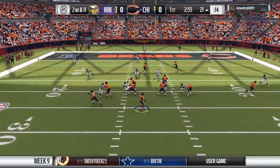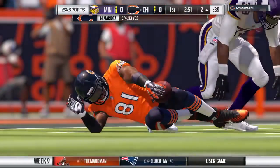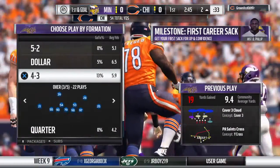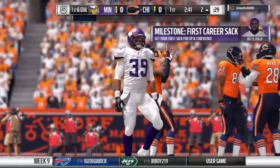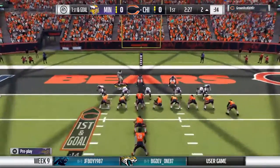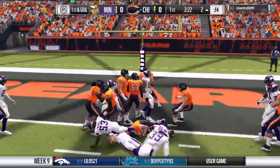Now a second down throw for Mariota. This will be caught at the 2. 19 yards on the pickup there, and now they'll have it 1st and goal. Love the call by the offensive coordinator, recognizing the situation very well, calling for the play-action pass, and completing it. And they'll turn to a power game to try to get in.